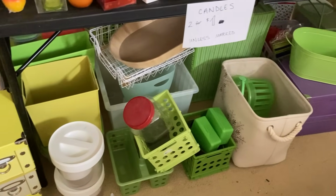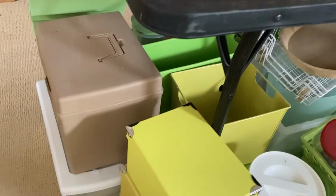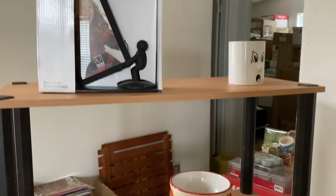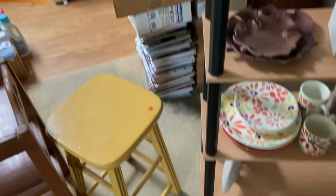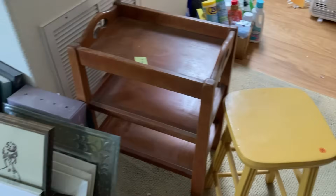And I sold quite a few of the containers. This is what I have left. I sold a few items on these shelves. And I sold that white cabinet thing. I still have these items left.